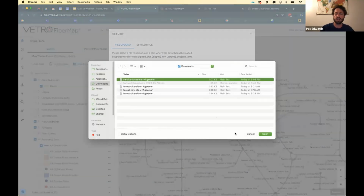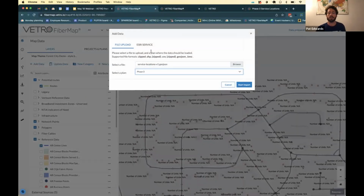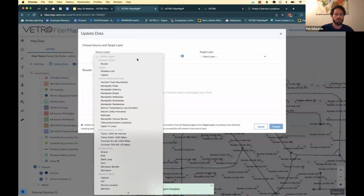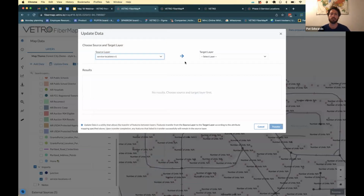So I'll go in and just grab that first data set. This service location is V1. So I'm bringing it in as a GeoJSON. This could be a KML, it could be a shapefile, or coming in through our API is another common way that people take advantage of this VETRO ID. So I bring it into that staging area in the imports, and then I use the update data workflow. And I'm going to show a nice little feature of the update data workflow that helps to prevent errors.